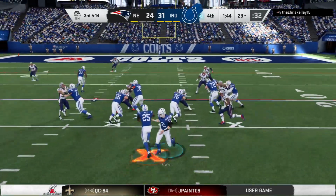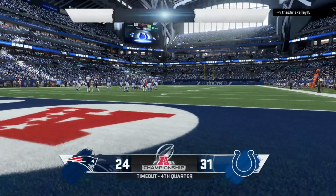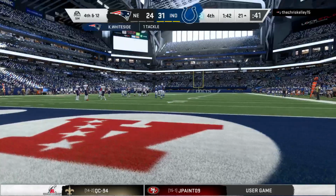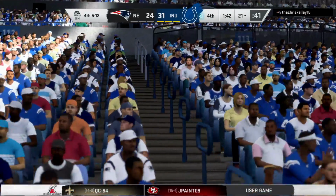On 3rd down, a run by Mack. 2 yards on the pickup there. It's 4th down. The Patriots will take their 3rd and final timeout as they'll head to the sideline and talk over what to do next.